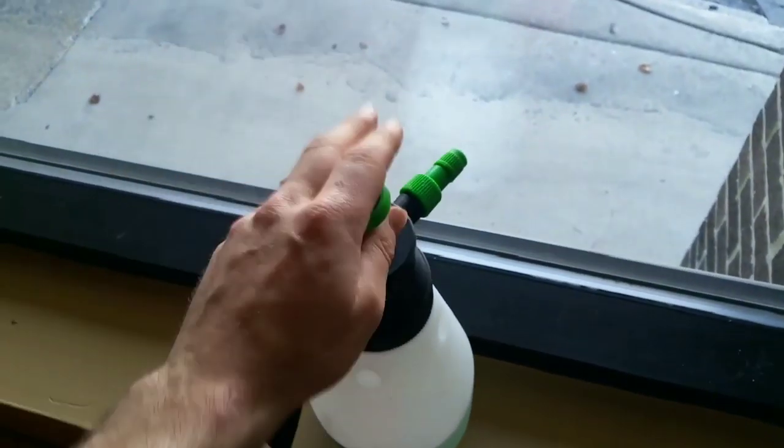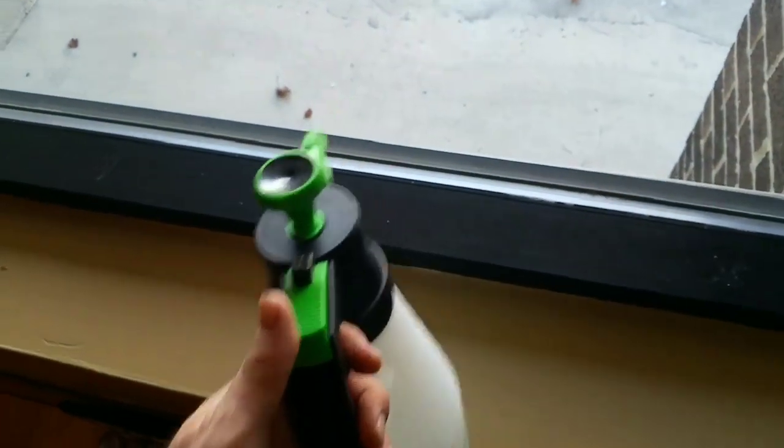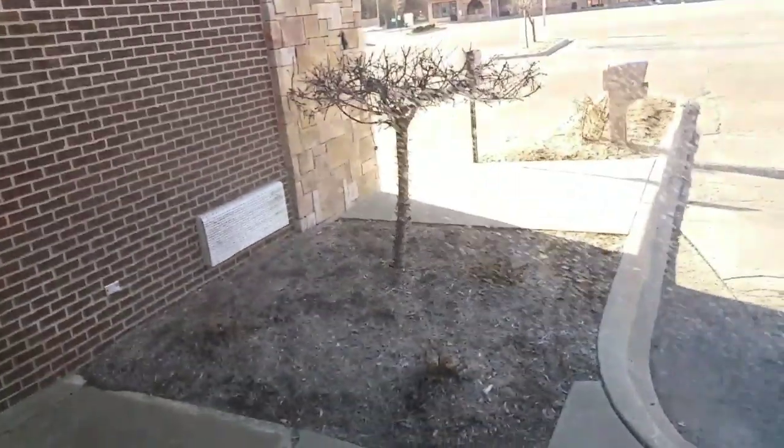I keep with me a pump sprayer. This is a little bit of Dawn dish soap, water, and glass clean 4. And soap the window. My scrubber is already slightly wet. A window like this, it's $2 for the inside, $2 for the outside. So $2 per pane. So you're charging $4 to do this window.